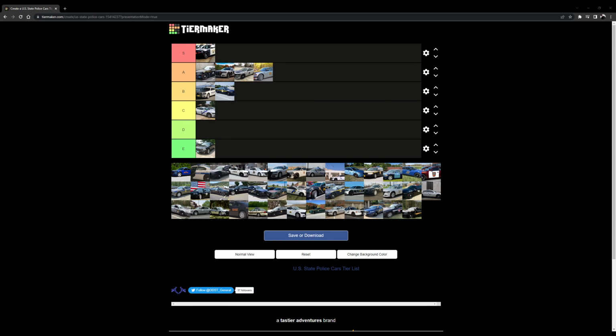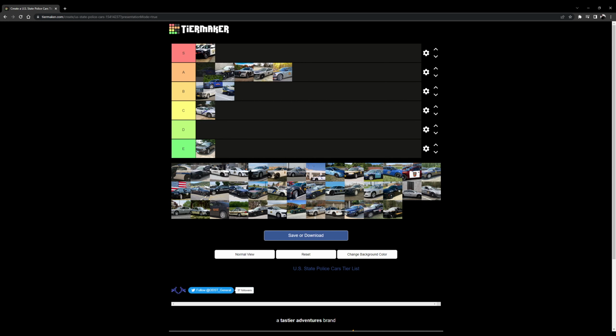Then we have Georgia State Patrol. Georgia State Patrol is a brighter blue and silver, silver being the secondary color. This is a very unique livery. They've got almost an orange text, and their text really pops out on the cars. It looks like there's some sort of digital thing on the bull bar that says State Patrol, which is kind of neat. I really like the Georgia State Patrol one. That one's also A tier for me, and I actually think I like it a little bit more than Florida, just because it has that extra color. It really pops out. It really stands out, and I really like that in a livery.